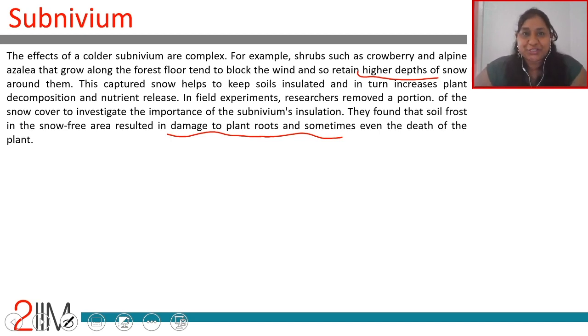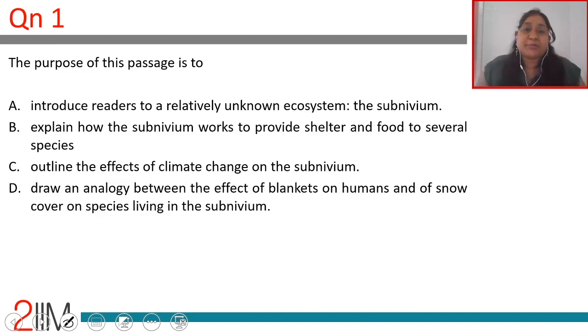Right. Let's look at the questions. What's the purpose of the passage? To talk about the subnivium and to talk about the effects of climate change on the subnivium. Let's look at the options. Introduce readers to a relatively unknown ecosystem, the subnivium. He is doing that. Is that the purpose of the passage?